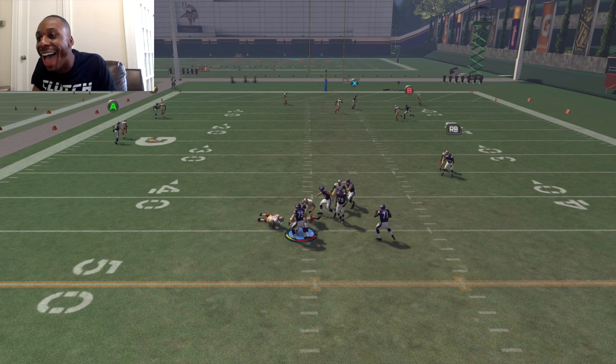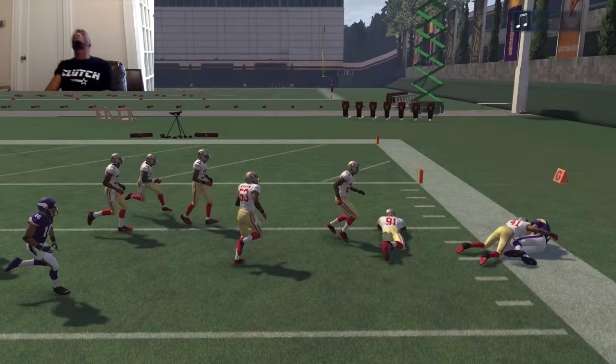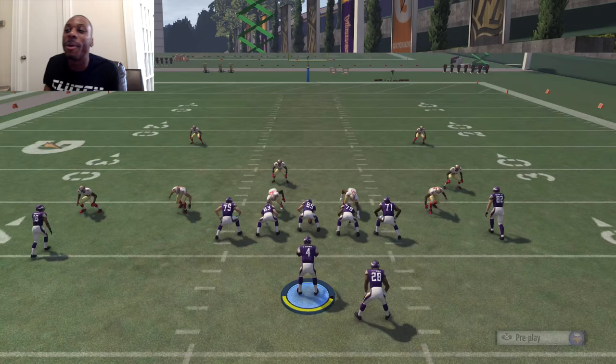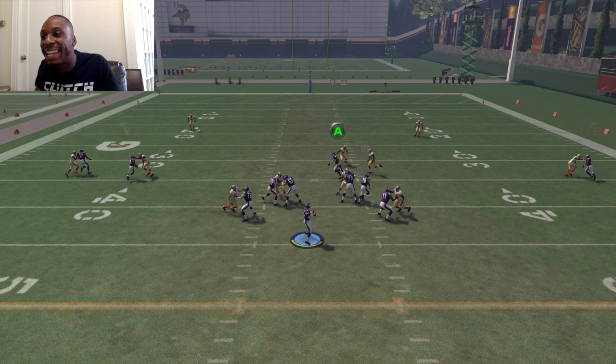Favre's on his feet. Take it out, Favre. Favre, no way. On attempt number one. The best attempt number one ever. Oh, man. I couldn't get my feet to throw the ball. All right, let's go again. It's going to be a fun one.